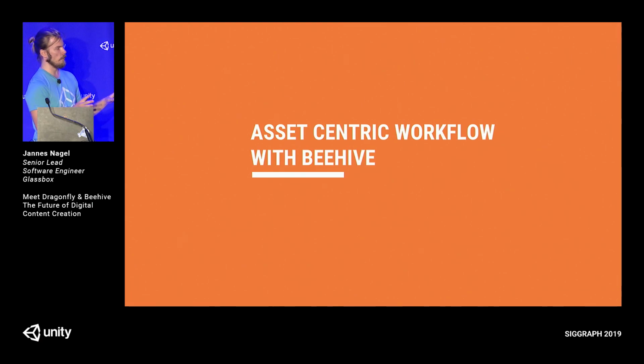But there are some things we're missing right now. BeeHive can actually do way more than just collaborate, because it's not just a simple version control system that takes your files. It actually understands the data that you're working on. So BeeHive understands meshes, materials, animations, scenes, and all that. And therefore, it has some very powerful other features, because it can actually reason about meshes and materials.